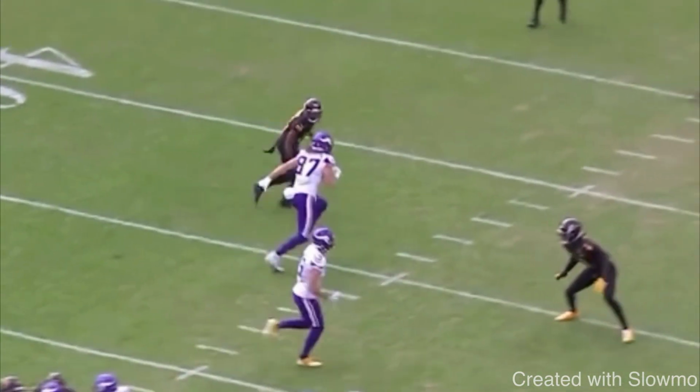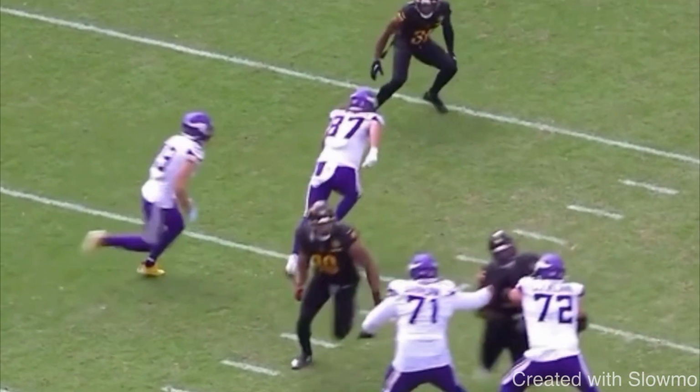So now, when you've got a DB who's lined up outside shade off man, right? So he's off, about 5 yards, 6 yards, 7 yards away, and you have to run a 10-yard out route. How would you do that? Would you try to just run around him and get outside of him? No, because remember, we talked about this.